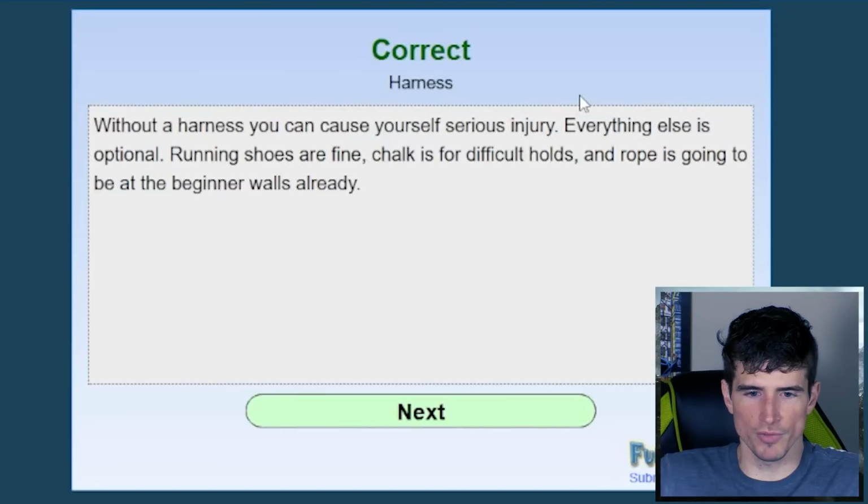A harness? What if you're bouldering? What is with these quizzes without a harness? So you're gonna climb barefoot in the gym? With your stinky fungus feet?